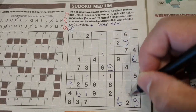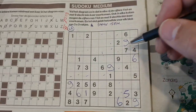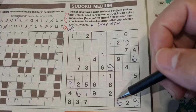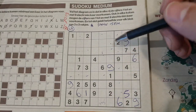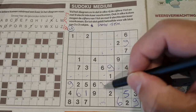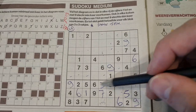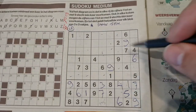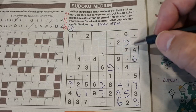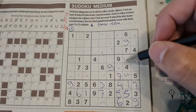5. Need a 5 here. Need a 5 there. 8 and 7. 5, need a 5 here. 1, 4, 1, 4, 5. Okay. The other 2 should be the 7 and the 3. Need a 7. 1 here, 1, 7, and the 4. This should be an 8, 8, and the 3 is missing. Need a 7 here, 1 and the 2.